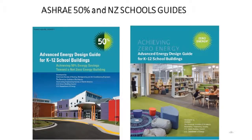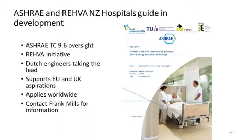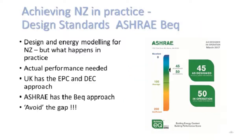And I mention that because it also looks at schools, which are a 50% reduction on the left, and there's a new document come out from ASHRAE which is showing you how you could design schools to be zero energy. And these are part of a series which include hospitals. So this is a guidance document on HVAC in hospitals, looking at a 50% reduction on hospitals, and work in progress is towards a net zero hospital, and that's design development work between ASHRAE and REBA, which I'm involved with. If anyone wants to be involved with this work, please contact me. But it's been led by a Dutch engineering group, and that looks to be published next year.